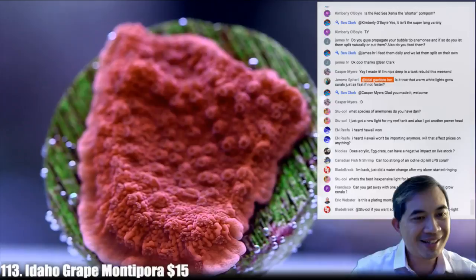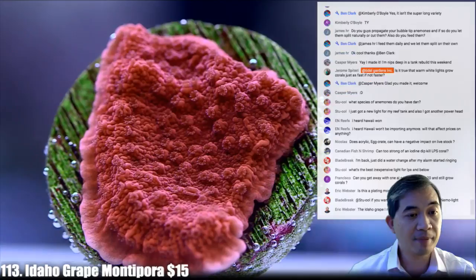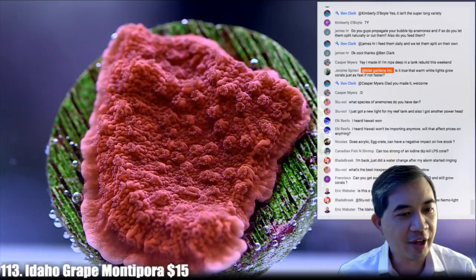What is the best inexpensive light for LPS and below? I've had pretty good success with just these grow lights from Amazon, these T5s. They're about $100. You can find the video that I did on it. And I think I even have an Amazon affiliate link that you can click on if you want to help a brother out.